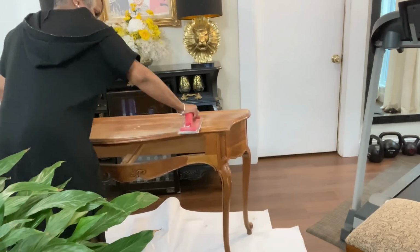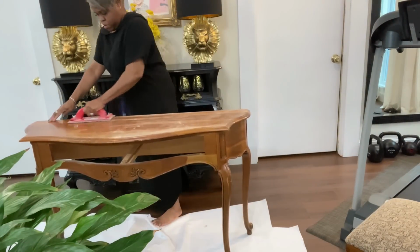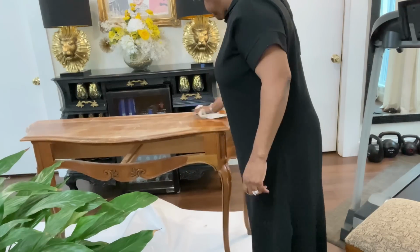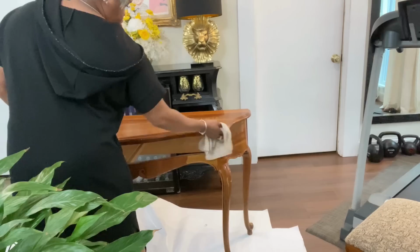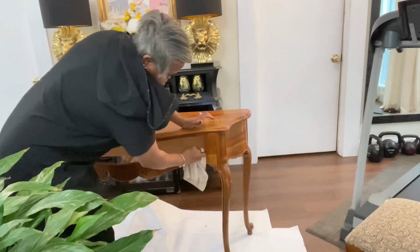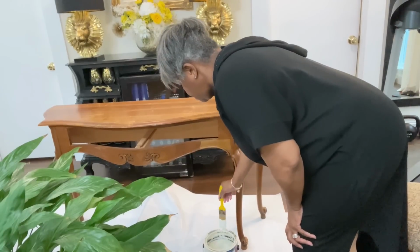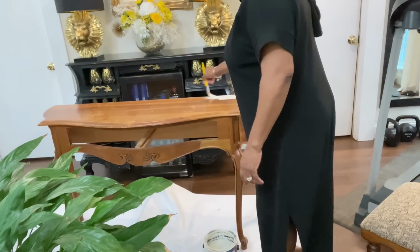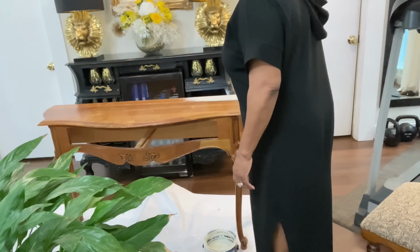So I'm not a furniture makeover doer kind of person, but I've just kind of picked up on a couple of steps along the way. So here I sanded it down a little bit because it does have a shiny finish on it. And here I'm just giving it a wipe down to get rid of the sanding dust. And then I'm just going to take some paint that I already had here in the house. I did not want to go and spend money when I knew that I could use what I had here in the house.